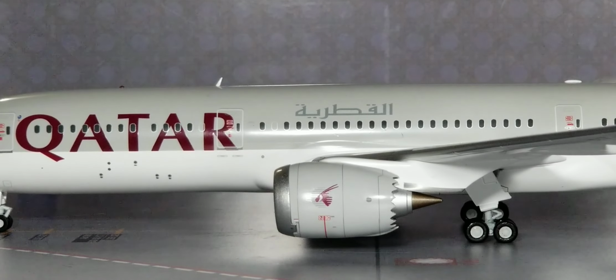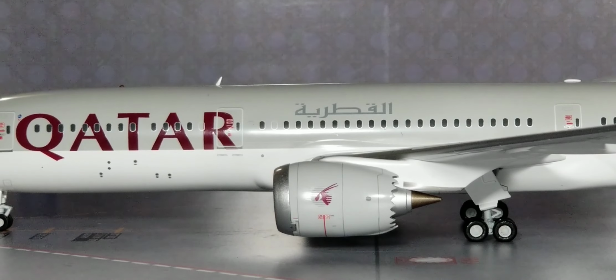All right, we're at the middle of the aircraft, and what you're looking at is the Arabic inscripted writing that's displayed next to the Qatar billboard title, which is this right here. The Arabic inscripted writing displayed near the Qatar billboard title literally means Al-Qataria in the Arabic language, okay?